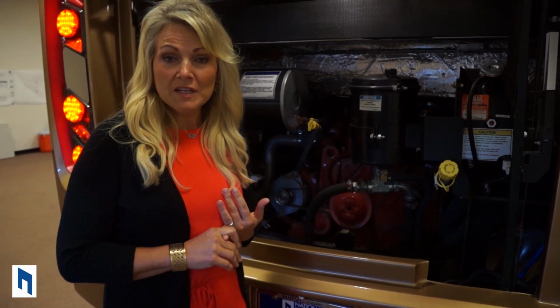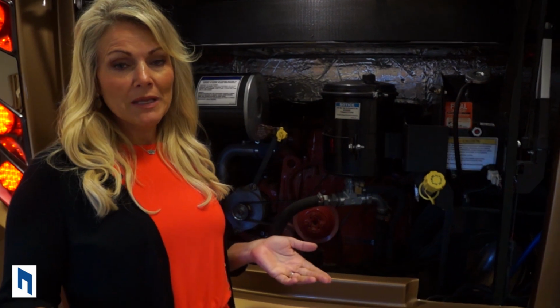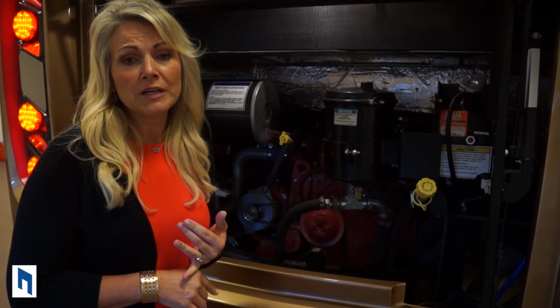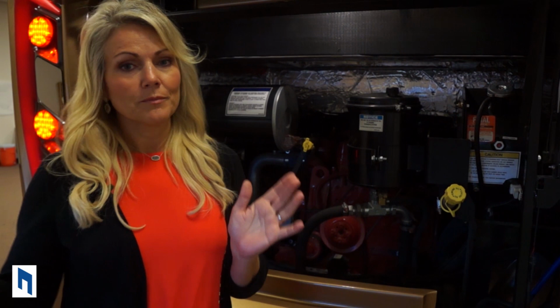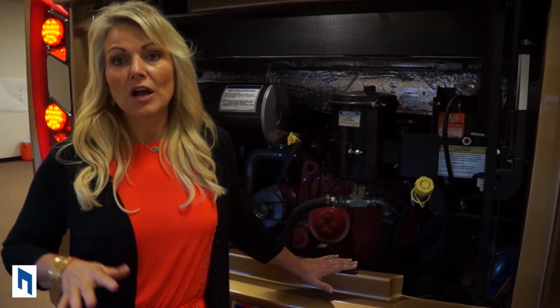So it tows 15,000 pounds. What does that really mean? It means you can take your 5,200-pound Jeep Grand Cherokee or your 7,500-pound Chevy Suburban and pull either one of them, or put them both together in a double stacker trailer and you can haul them both and you're not going to feel them behind you.